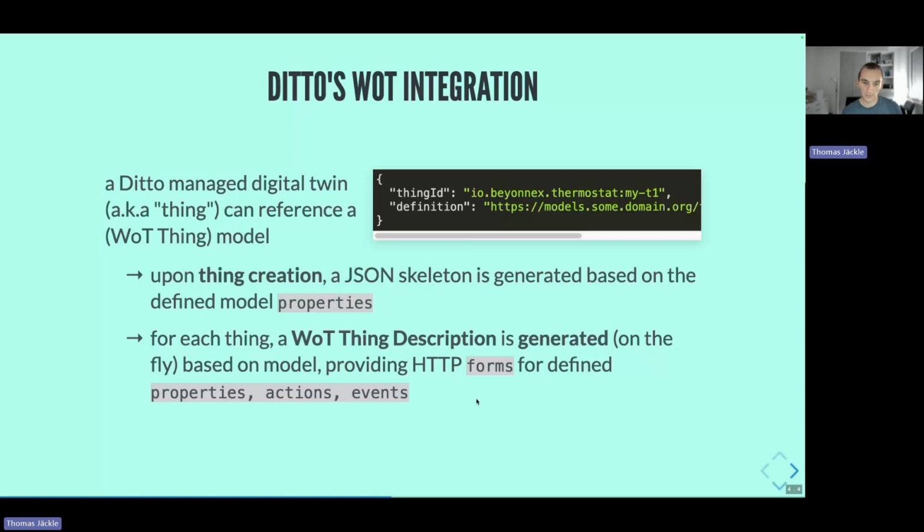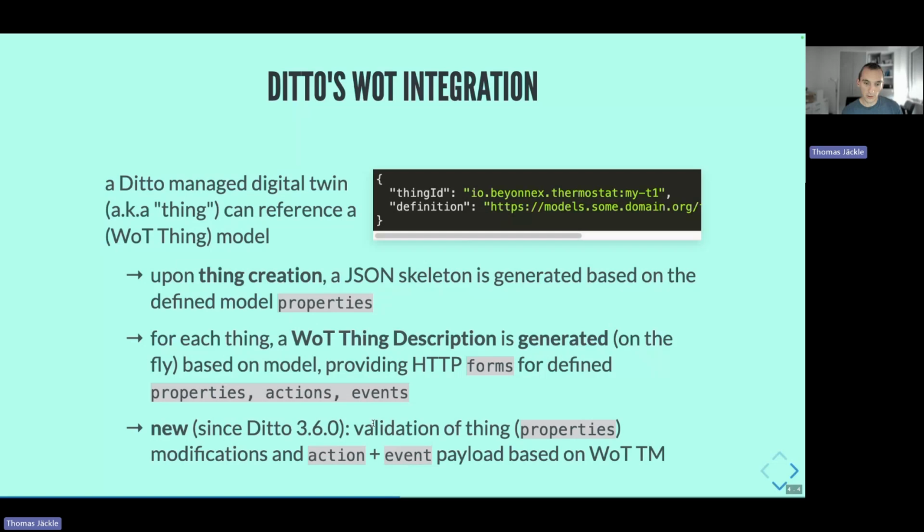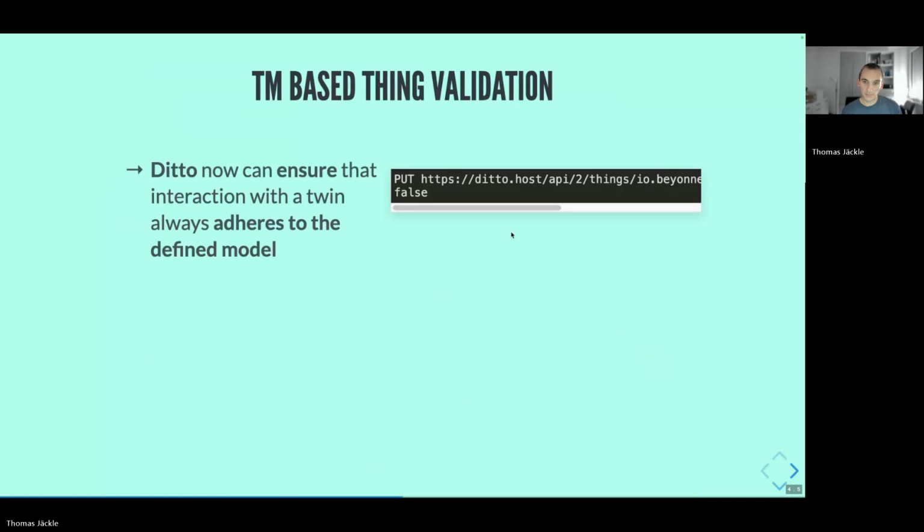And now, very new since Ditto version 3.6, which we just released 2 weeks ago, Ditto can also be configured to use the thing model to validate thing modifications. So when you, for example, change a property to a data type which is not defined in the model, say you want to adjust a string to a Boolean, then Ditto will prevent this and will respond with an error message explaining why this was not possible. And on that, I want to show an example.